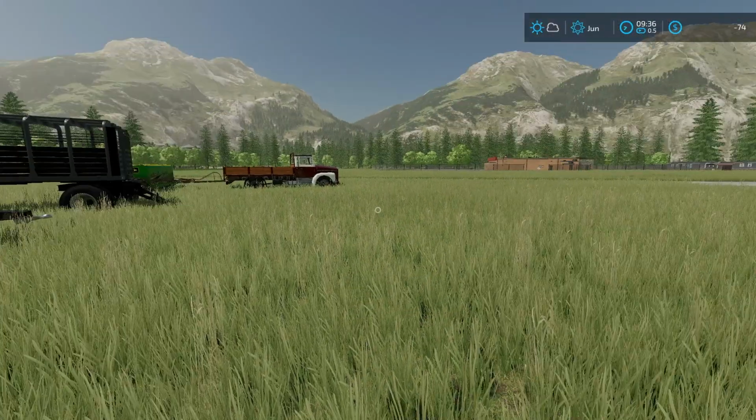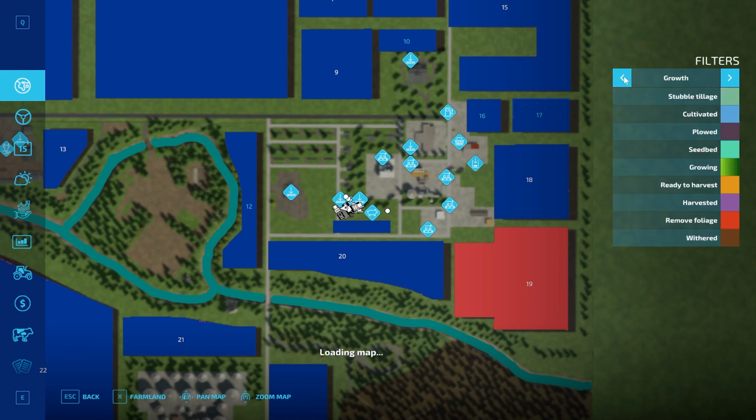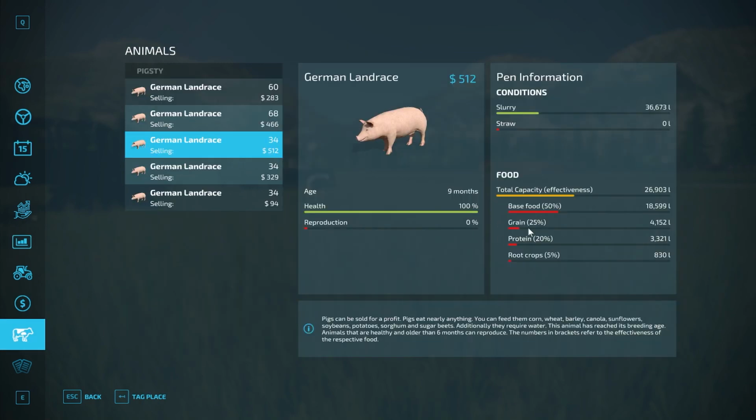Okay, so we are into June. Nothing exciting is happening, really. Everything's fertilized, got all that done. Everything's still growing. Sorghum will be ready. Is it next month or the month after that? July? No. So August. So we have 2 months still. Pigs just absolutely annihilating the food, which I kind of expected.